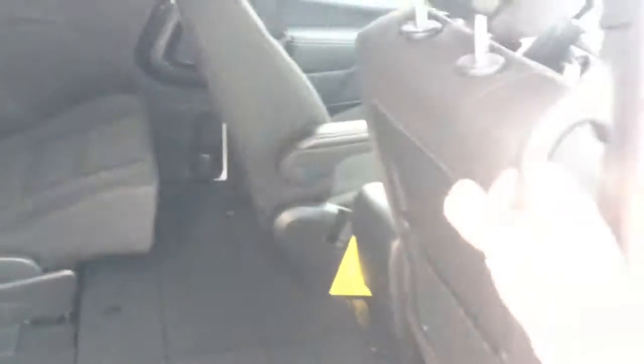And I did have to move the passenger seat forward completely and able to do that. You have handles on both sides, so your passengers can easily get inside this van. And that's pretty awesome. Pull the handle once, or you can press a button right there to close the power sliding door.